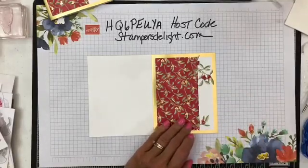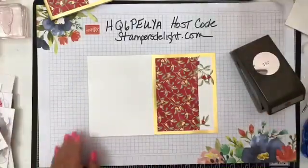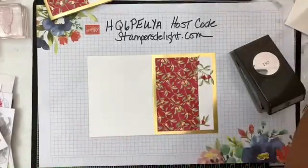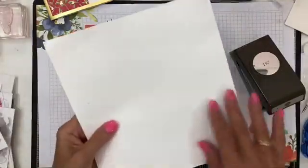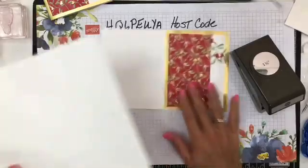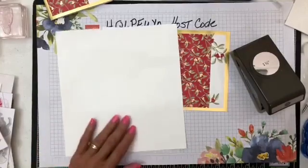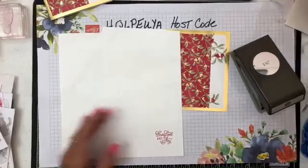Now I'm going to bring in some punches. Okay, so let's do this. I'm not sure where my... here we go. All right, so this piece got all mutilated, but I have corners I can use, so that's what I'll be doing. I'm going to bring in my Comfort and Joy. Now remember, these are all from the kit. I'm just going to stamp that right here in the real red.